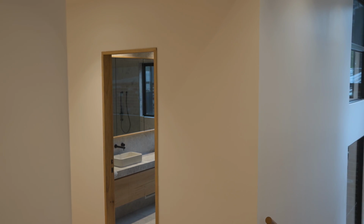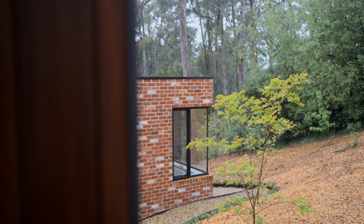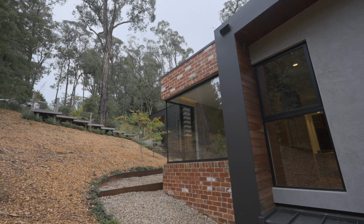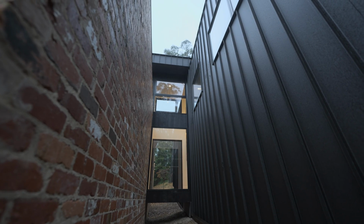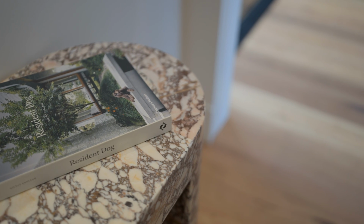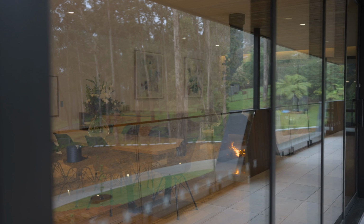We use timber in accents, we use matte metal to ground the dwelling, and the combination of that with a recycled and reclaimed brick really gives this grounded feel to the dwelling that really sits established in the bush garden. Not so much a new home that sits in the topography, but one that's really in harmony with its landscape.